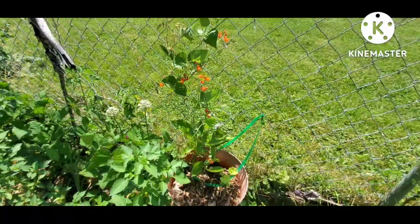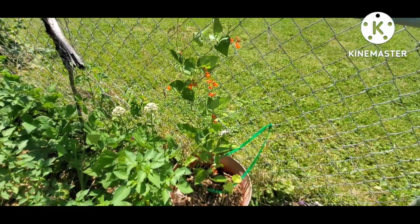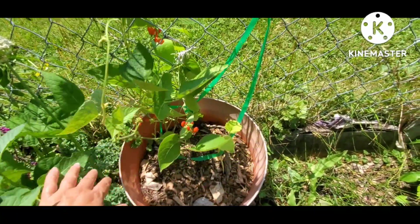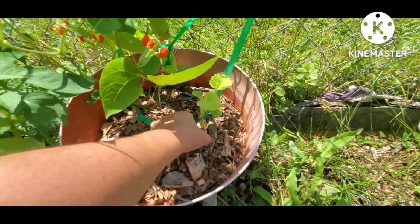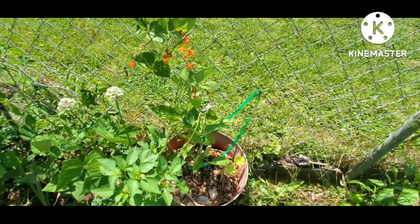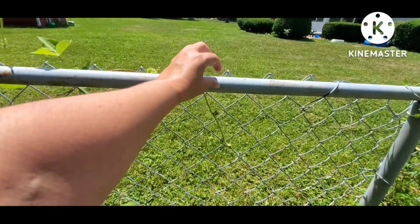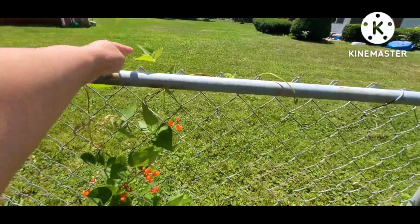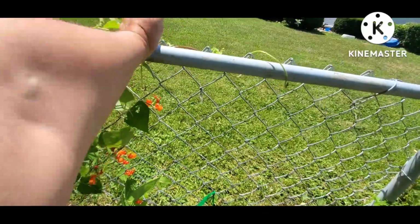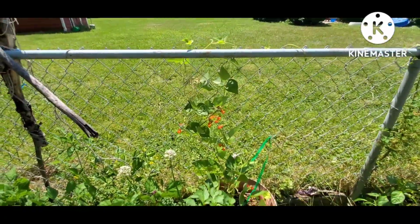These are my scarlet runner beans. Aren't they beautiful? The hummingbirds love these beans. I also planted these as kind of a trap crop. Unfortunately, they didn't come up quick enough. This is a Hubbard squash that I just stuck in there. But yeah, the hummingbirds love these, and last year the Japanese beetles were really interested in these beans. So I had scattered them in a few places, hoping that I could deter the beetles from my other plants.